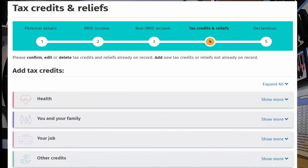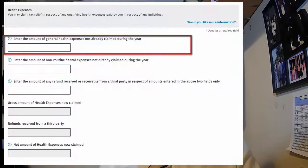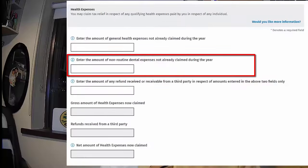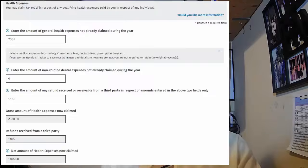Proceed to the tax credits and reliefs page. Select Health and then select Health Expenses. When you get to the screen, you put the total general health expenses like doctor's visits, prescriptions, health appliances, celiac or diabetic food costs, etc. in this box, like I will do for my total, €2,330. In this box, the non-routine dental like crowns, root canal, etc. I don't have any for 2023.